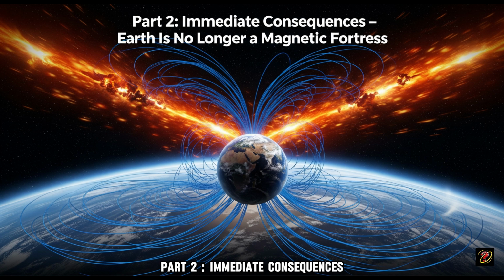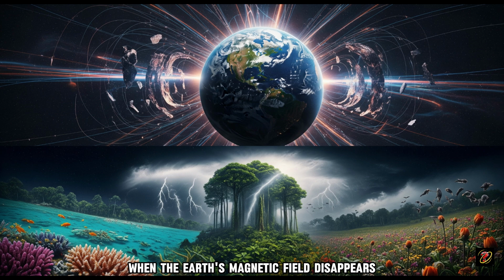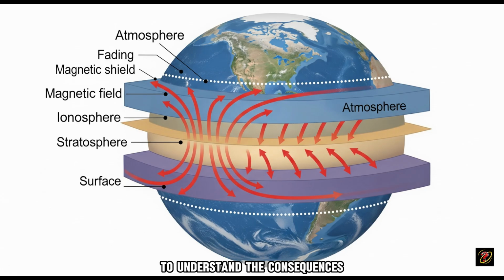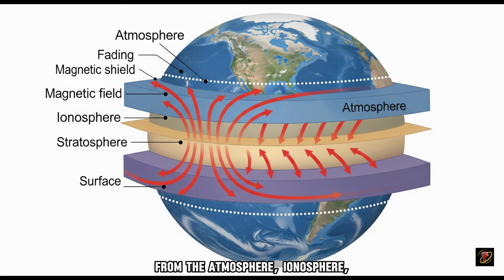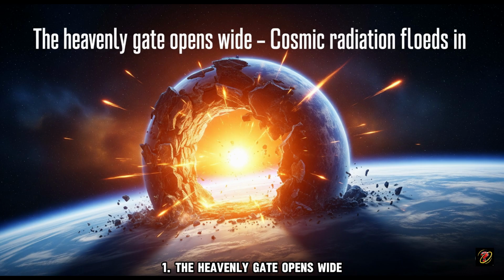Part 2. Immediate consequences. Earth is no longer a magnetic fortress. When the Earth's magnetic field disappears, whether gradually or suddenly, the physical and biological effects will appear almost immediately. To understand the consequences, it is necessary to separate the effects by space layer, from the atmosphere, ionosphere, stratosphere, to the planet's surface. 1. The heavenly gate opens wide.